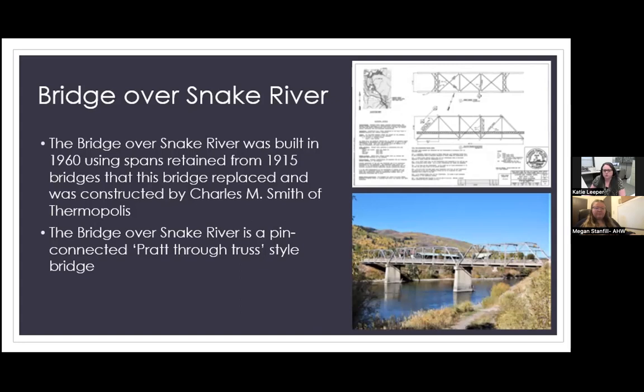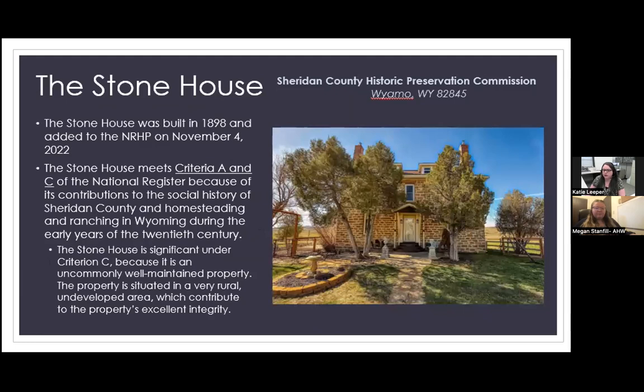All right. And we'll move on to the next nomination, the Stone House. This was nominated by the Sheridan County Historic Preservation Commission. It is located in Wyoming, and I believe it is a residence at this point, so we didn't want to talk too much about the exact address. The Stone House was built in 1898 and added to the National Register of Historic Places November 4th, 2022. It meets two criteria, A and C, of the National Register.